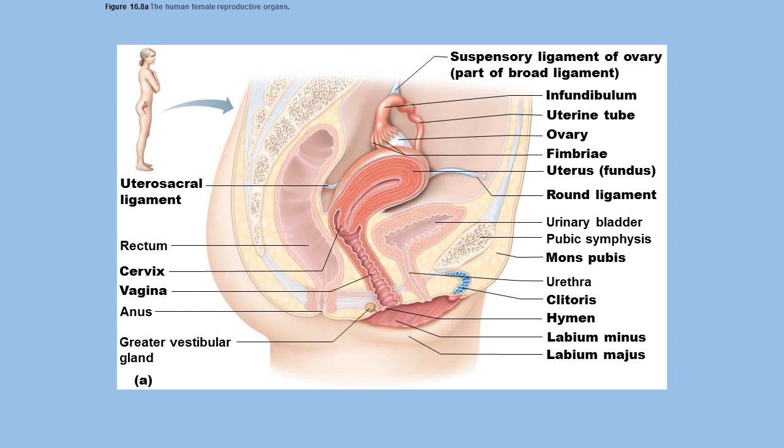The opening of the uterus is the cervix, so that's the division between the uterus and the vagina. And then the vagina is connecting to the external environment where you have your external genitalia, the labia minora and the labia majora.